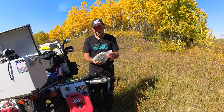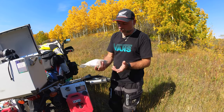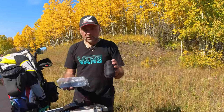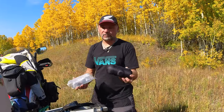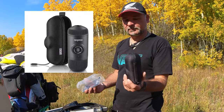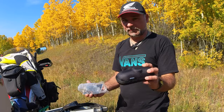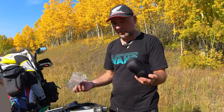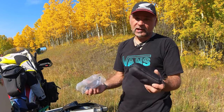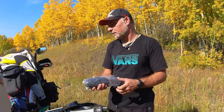Right in this little bag, I have a cappuccino, a couple oatmeals, and tea, green tea. Wacaco Nano Press. I made a review of this coffee extractor. It makes excellent coffee, though it depends what you like. If you like the coffee shots, it's pretty strong. If not, you can always top it up with water and add a little bit of cream if you want to.